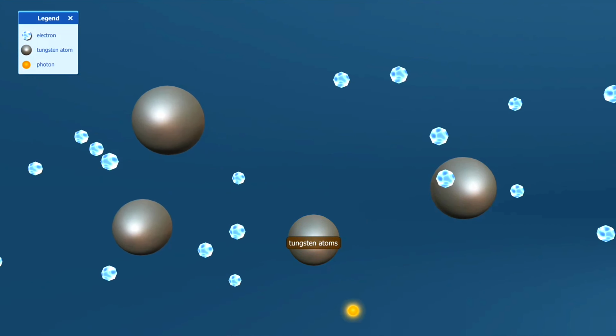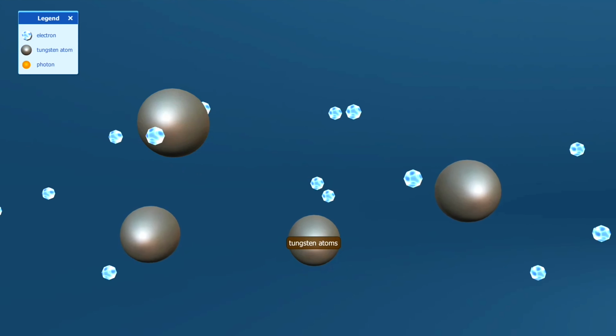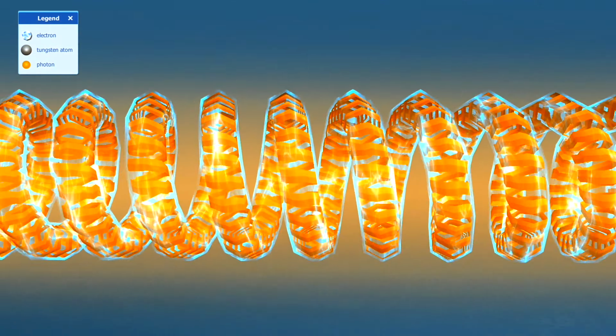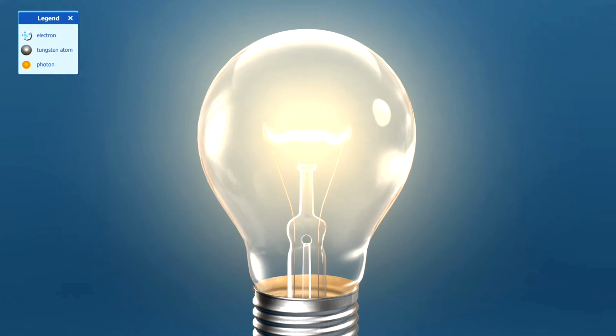Incandescent light bulbs have low energy efficiency. Only about 2% of the power consumed is emitted as visible light. Their lifespan is about 1,000 hours.